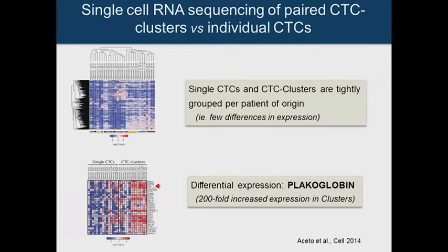There are a relatively small number of genes that are really different between clustered CTCs or single CTCs from the same patient. And among those, one dramatic one that we decided to study because it really kind of tickled our imagination was Plakoglobin. And I knew nothing about Plakoglobin. I suspect most of you here know nothing about Plakoglobin, nor should you necessarily, but it's worth a couple slides.